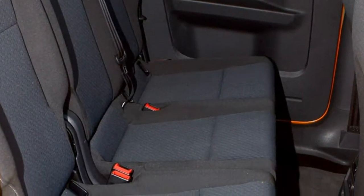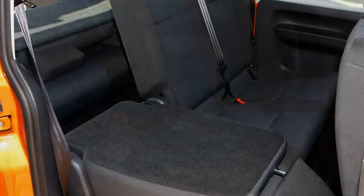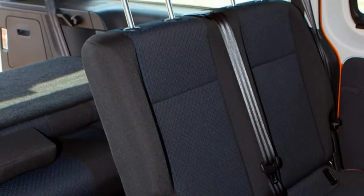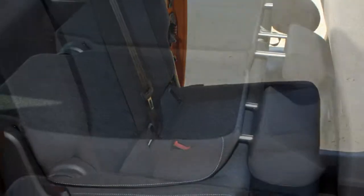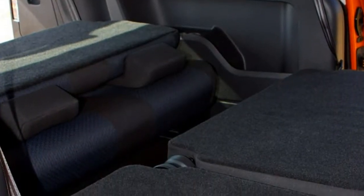Need a lot more room? Then you can always remove the seats altogether. That gives you 3,370 litres of space to play with. You can also buy a Maxi Life without the third row of seats, but this is a no-cost option, so it doesn't give you a discount.